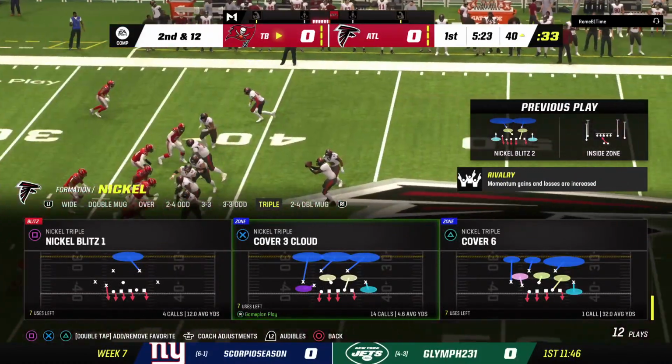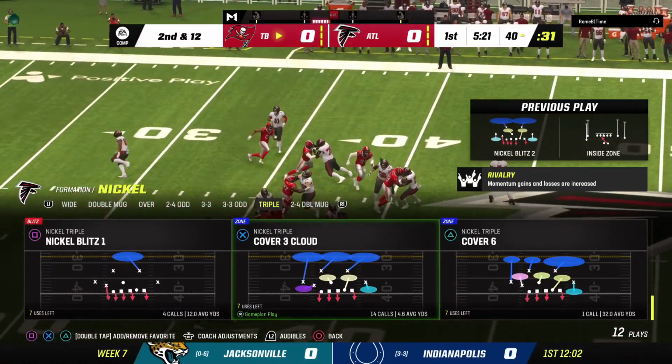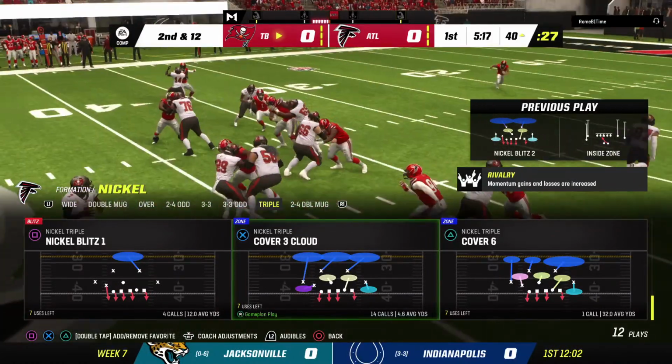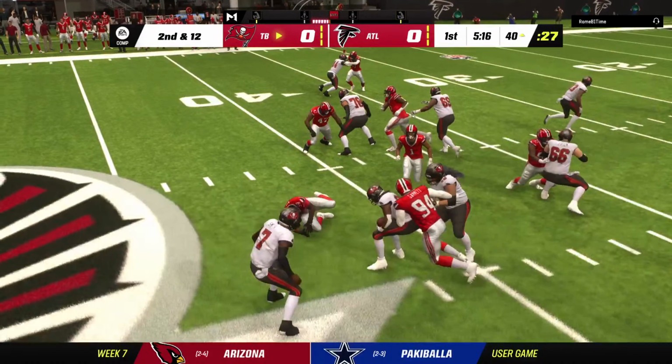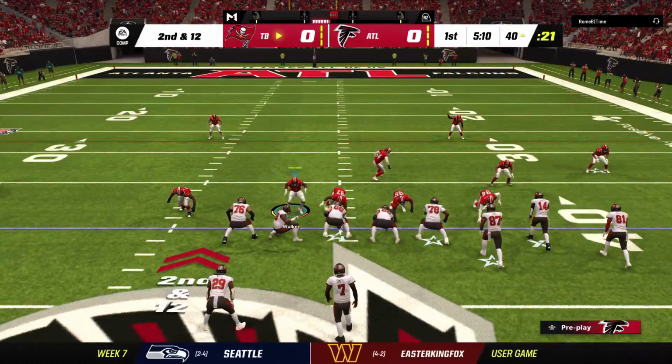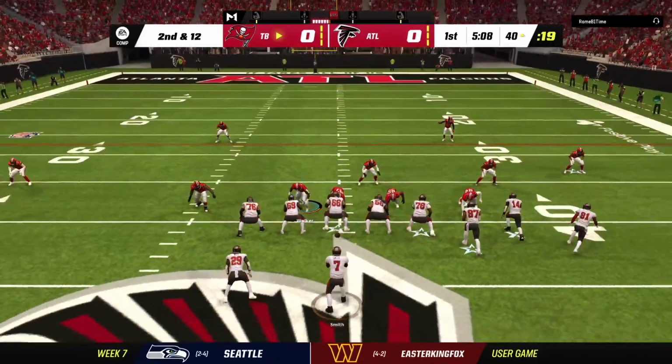2 yards the loss, 2nd and 12. Part of their struggles last week was getting these negative plays on 1st and 2nd down. That's something they have to be wary of as this game continues. So the first down run lost a couple. Now they come up 2nd and 12.